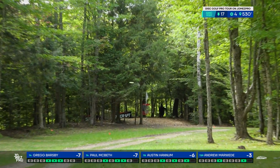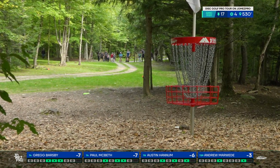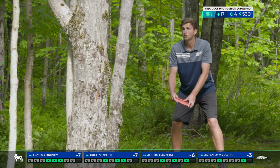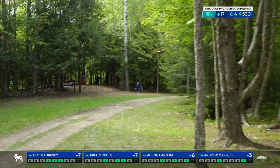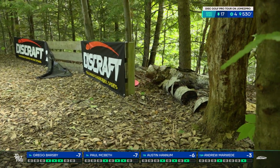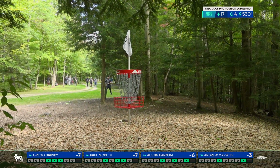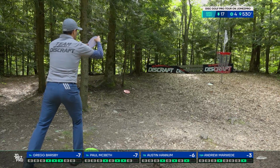Wouldn't you know it, a back to the basket putter and hyzer. I really have been in this game a long time. And it's going to leave him just about 27 feet or so. Marwede looking to make another highlight putt. He's really been aggressive on the putting aspect all this entire round. Mm-hmm. He's made a couple of really good ones. Come close several other times.